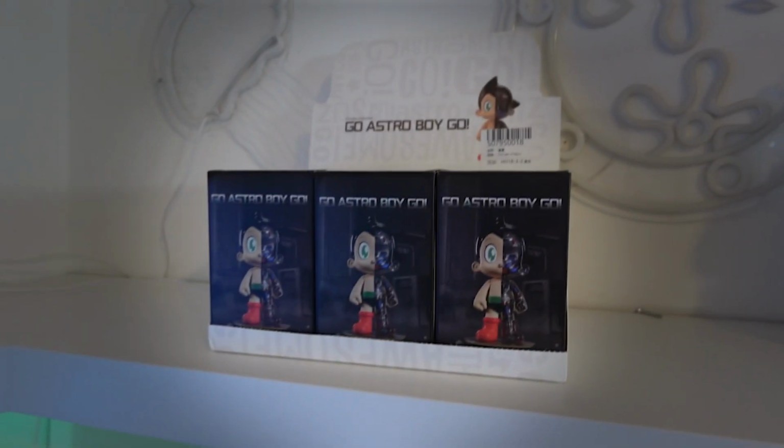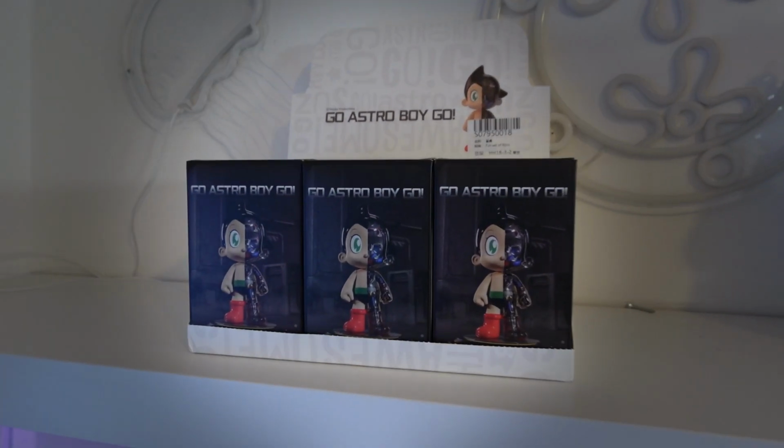Inside of this box, there are 6 mystery Astro Boy figures. And today, we're gonna open them up to see what's inside.